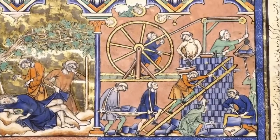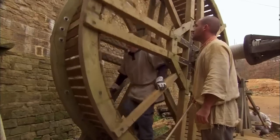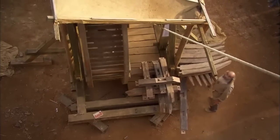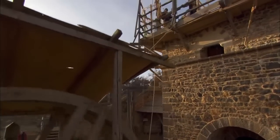From medieval manuscripts, the crew discovered that builders in cathedral times turned an ancient Roman war engine into a hoisting machine. Workers can lift 6 times their own weight. They call this curious contraption the squirrel cage. Thibaut Desjardins is trying it out for the first time. It's harder than it looks. It's tough because there's a lot of resistance. The wheel slows down regularly, so you have to keep speeding up. Step by step, the wheel lifts the stones to the roof.